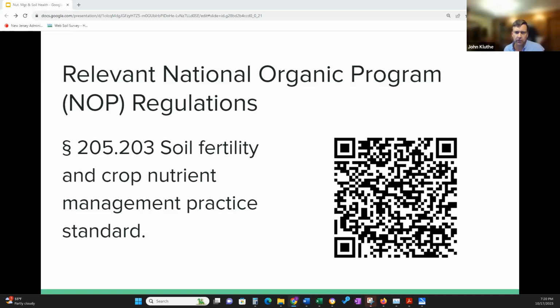I will point out that regarding animal manures, the NOP regs refer to raw animal manure and say that it must be composted unless it is, number one, used on land where crops are grown that people don't eat directly. Number two, incorporated into the soil at least 120 days before harvesting crops that touch the soil. And number three, incorporated into the soil at least 90 days before harvesting crops that don't touch the soil.